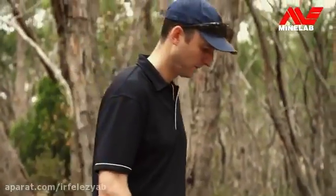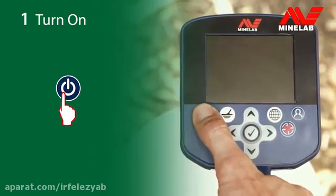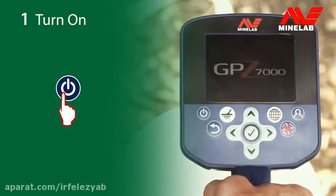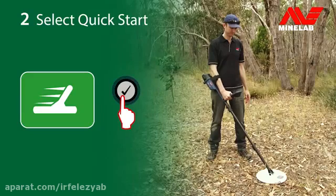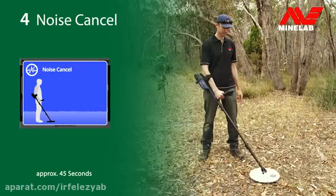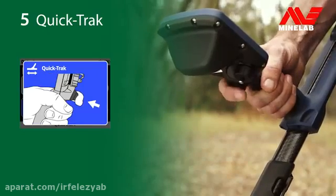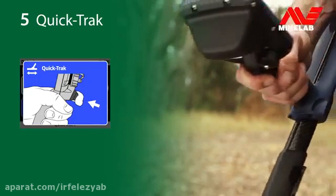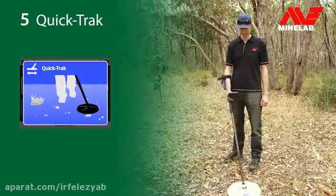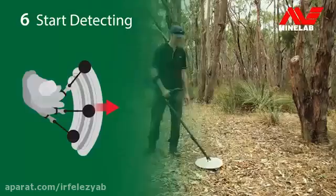The GPZ is really easy to use. There are just 6 steps to get you started. These are shown in the handy field guide. Turn on using the power button. Select Quick Start and follow the guide sequence. Select Reset Settings. Perform Noise Cancel. Perform Quick Track. And start detecting.